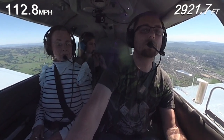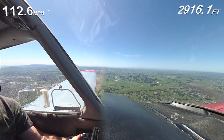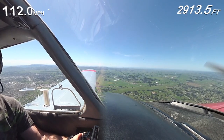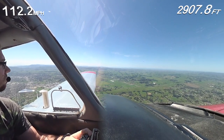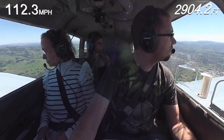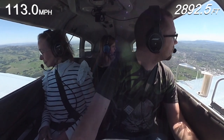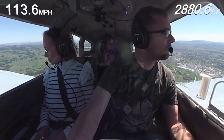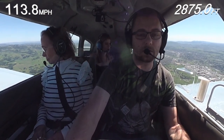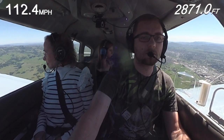Oakland Center, Mama 35. Yes, Mama 35, Oakland Center, Napa altimeter 2991. 2991, Mama 35. Number 63 Mike, traffic off the left, about a mile westbound, 1900, appears to be climbing. Are you looking, 63 Mike? And November 63 Mike, I just lost your mode C, please say altitude. 3,000, or 2,900 right now. Number 63 Mike, thank you. That target's turning southwestbound, no factor.